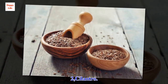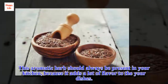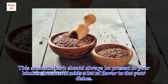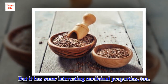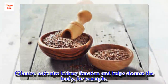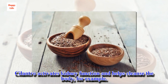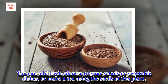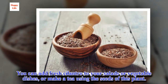2. Cilantro. This aromatic herb should always be present in your kitchen, because it adds a lot of flavor to your dishes. But it has some interesting medicinal properties, too. Cilantro activates kidney function and helps cleanse the body, for example. You can add fresh cilantro to your salads or vegetable dishes, or make a tea using the seeds of this plant.